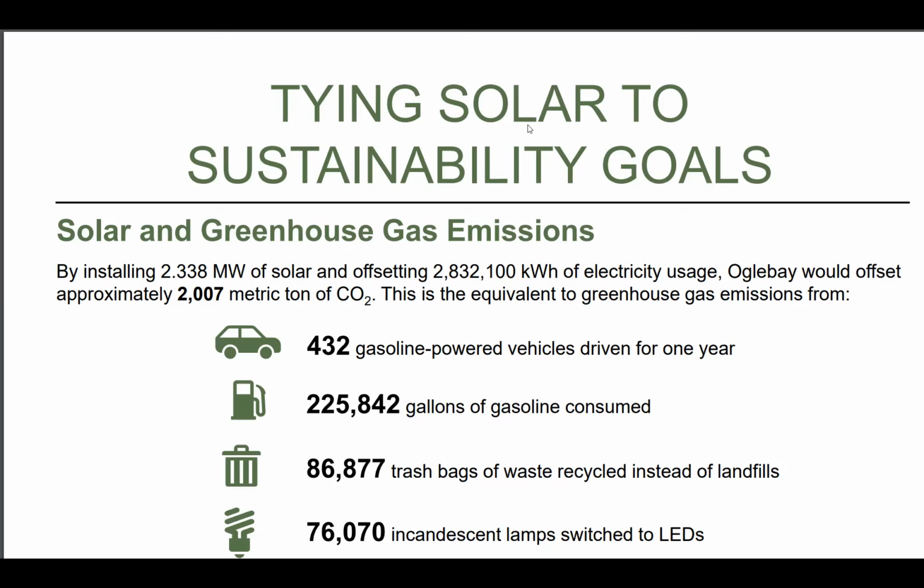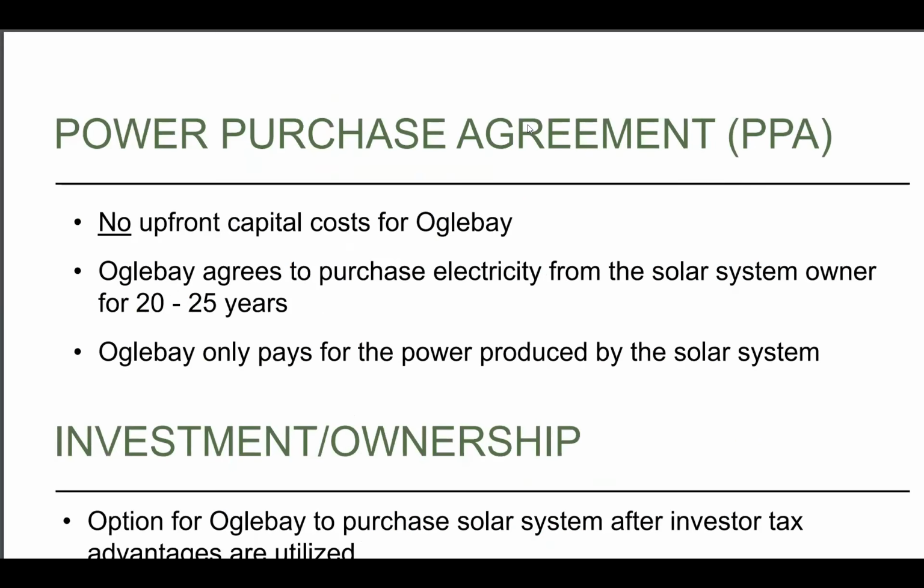So we were able to come up with approximately 16 projects that could essentially offset about 2,832,100 kilowatts of electric usage. And so I've put some statistics on there of exactly what that means. 225,842 gallons of gasoline consumed, 86,000 trash bags. And so we would be able to offset that.